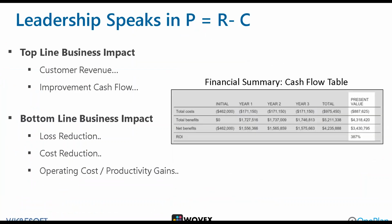So in the end, leadership speaks in the language of profit equals revenue minus cost, which means that you need to define top line business impact and bottom line business impact. So your business case for your SAFe transformation is going to address: are we going to get higher customer revenue? Are we going to have improvement in cash flow that generates some level of benefit? In terms of bottom line, are we going to reduce cost? Are we going to reduce loss? Are we going to have some kind of productivity gain that's going to lower our operating costs? And you're going to have to come up with that financial summary and cash flow table.